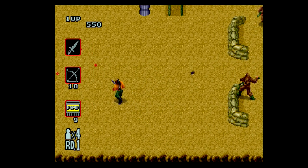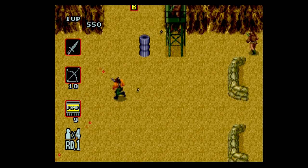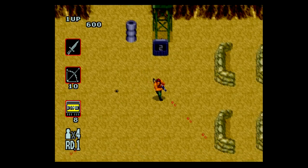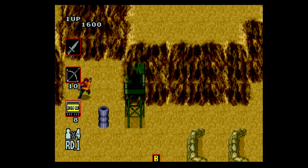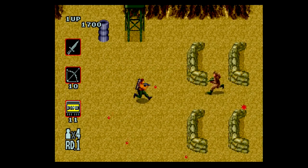Stage details are simple color patterns used over and over, and you are basically killing the same few enemies time and time again. Rambo's animation is simple, and nothing really moves more than a few frames in the environment.